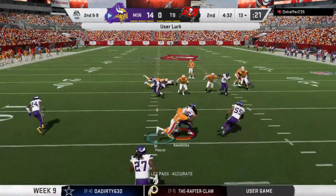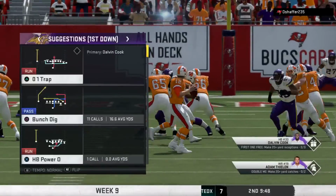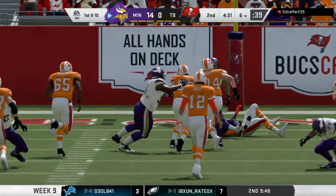He rifles one that's intercepted. Picked off by the linebacker, Eric Kendricks. And a big turnover there as his guys will get the football back.